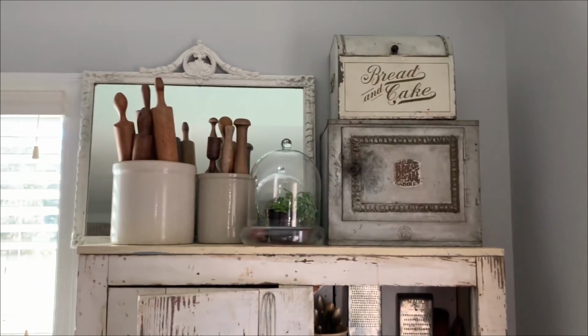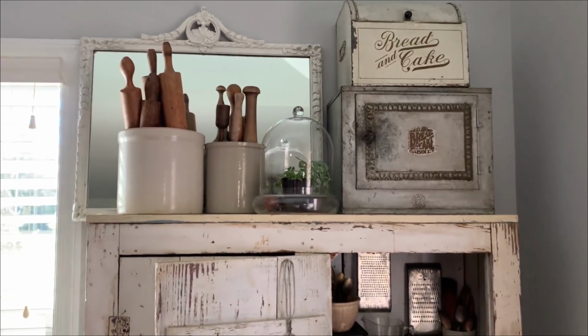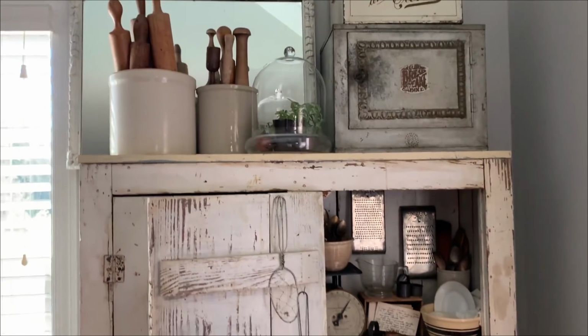I've got a mirror there that came from an estate sale, which I love, and it helps bounce the light because it can get dark in my kitchen.